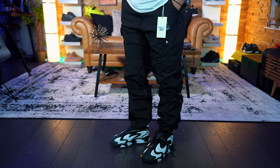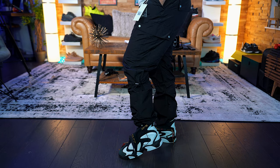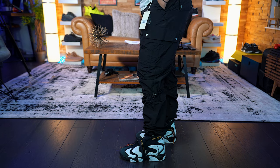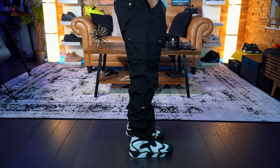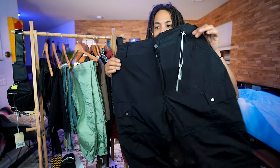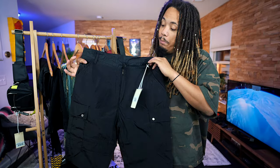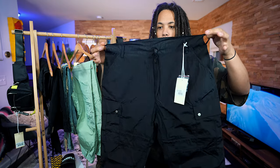They look pretty wide off the rip. But if you wanna make them more of a tapered look, you can do so by easily just pulling on the elastic band right here. You have two cargo pockets, two back pockets, and also two front pockets. You got a zipper on the zipper. I know it sounds funny, but sometimes there's buttons on the zipper. And these do offer you to put a belt on this. There are loops all around it.